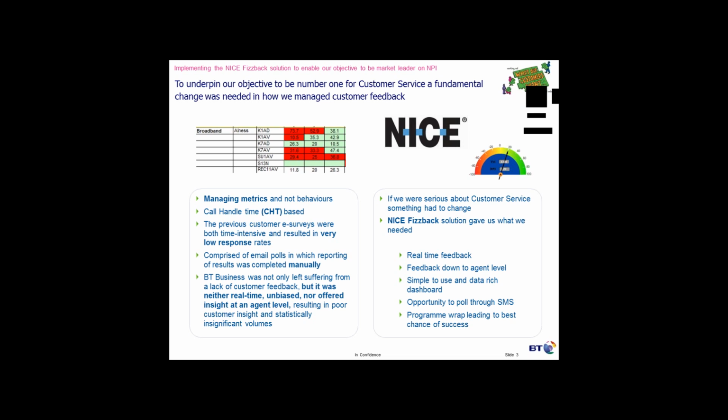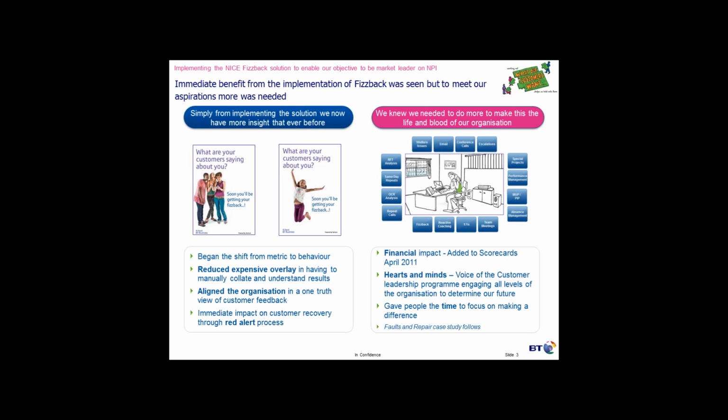We've implemented a solution that gives us real-time customer feedback down to agent level, an extremely simple to use and data-rich dashboard, interestingly the opportunity to poll through SMS and the resultant response rates we see from that, and a program wrap from the guys at Nice Fizzback to help us implement all of this effectively. So just to give a sense, on the left-hand side, of the initial benefits that we've seen from implementation of the program: primarily, it allowed us to align the organisation on a one-truth view of customer feedback. Even at the outset, we were seeing far higher volume, more simplistic feedback that was actionable from day one of turning the solution on.